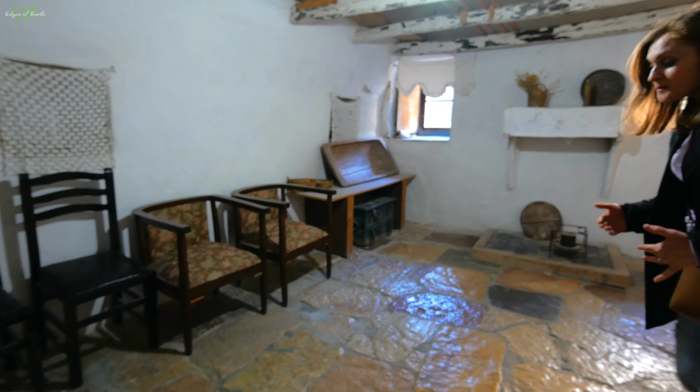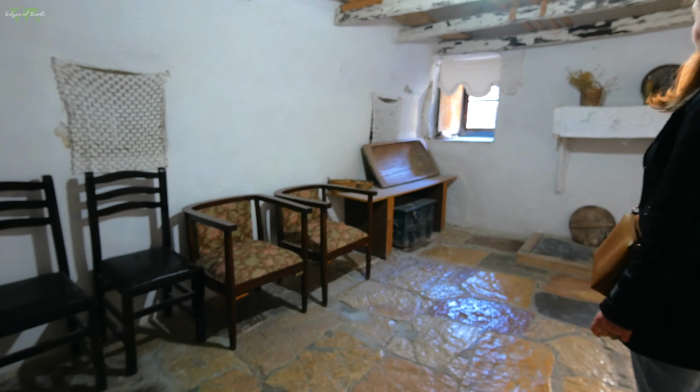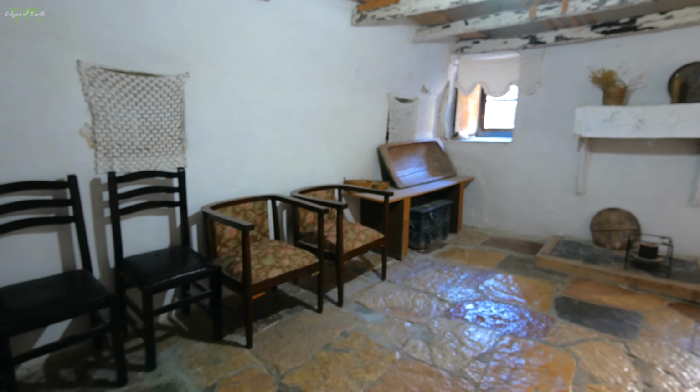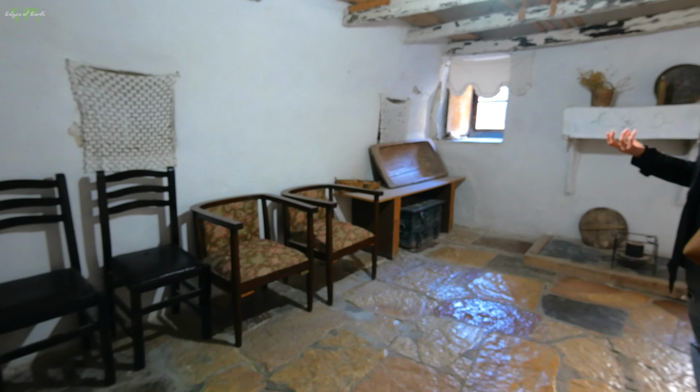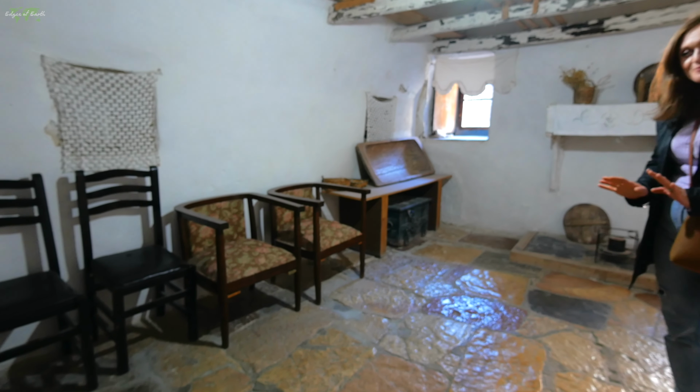So here we are above the bunker. The shelter is below, and this is the second wall, a double protection to make it stronger. In case of any attack, this one here would collapse, but not the other one. So they were safe there.